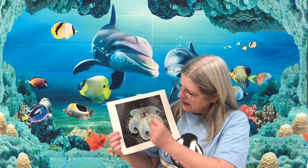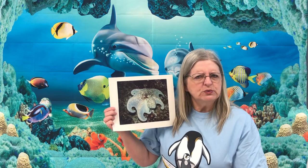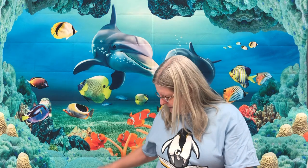1, 2, 3, 4, 5, 6, 7, and then there's one hiding back there. He's got 8 arms, and he's really floppy. He doesn't have a lot of bones in him, so he can move around and squeeze around different places that other fish can't get to.